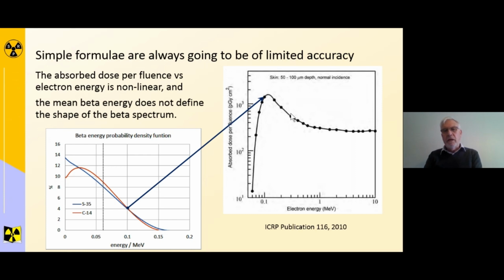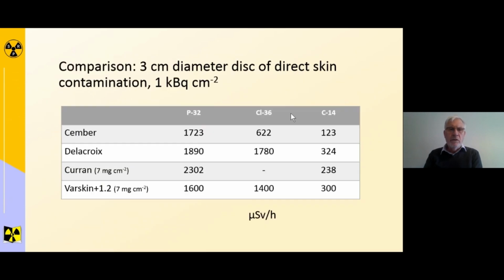So looking at this particular case, the S35, the mean energy is about 1.5% lower than carbon-14. But like for like, S35 gives 10% higher dose than carbon-14. So using just the mean beta energy is not a good way of figuring out the dose you get from skin contamination. There's some calculations here to compare them. You can have a look. So I've taken P32, chlorine-36, and C14.